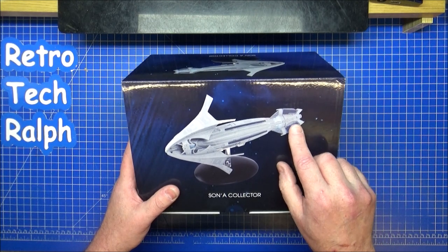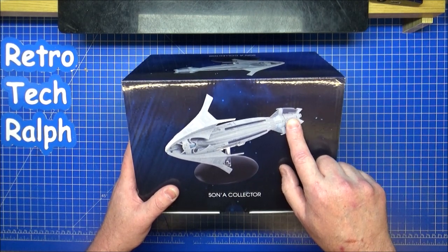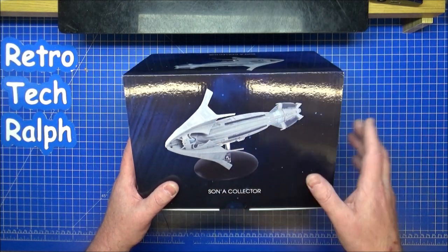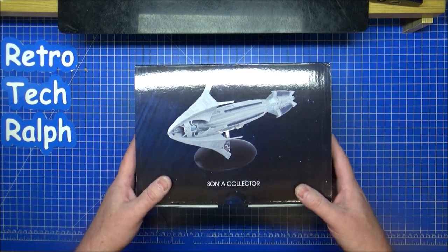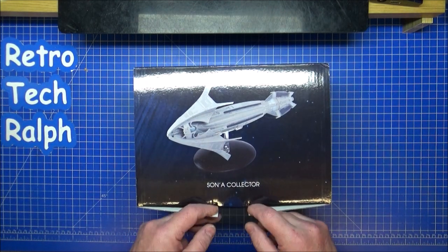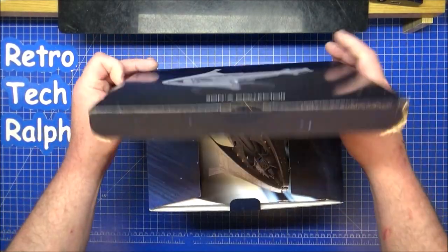The scale of this is possibly, the Enterprise is probably about the size of my finger, maybe a little bit smaller, well, the fingernail at least. So the scale of this is quite big. It's a big space station, but it's a collector of all the metaphasic whatever thingamajigs that made everybody younger. So let's get inside.